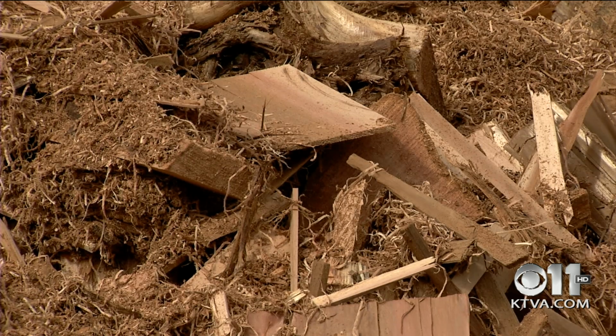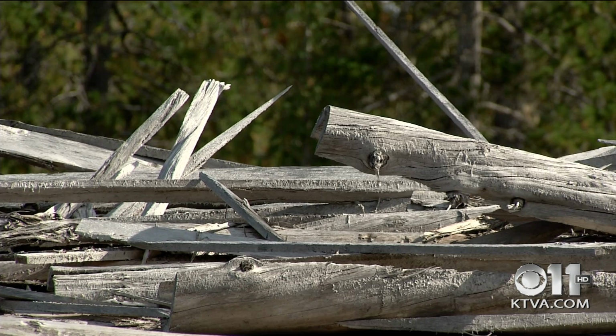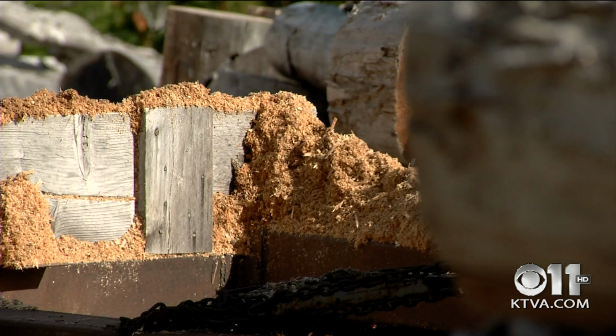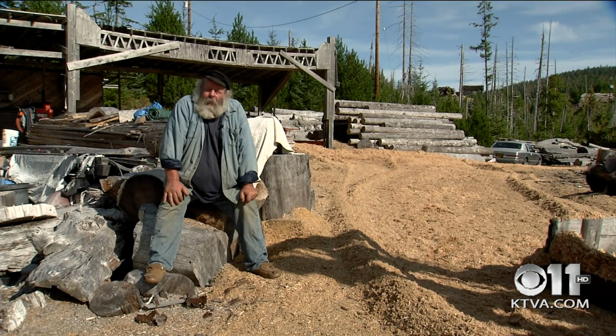It just bugs me, the waste. The waste just kills me. I used to burn stuff like this right over here. I mean, I've burned up millions of BTUs of wood. He wants to turn sawdust and scrap wood into pellets that can heat homes and businesses. And cheaper than oil by far.